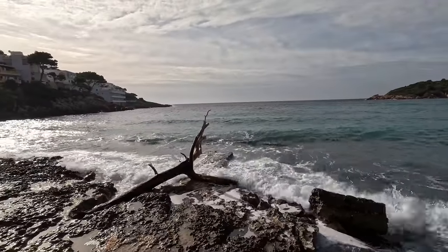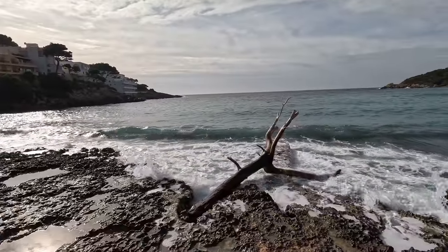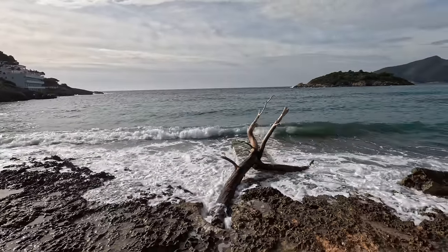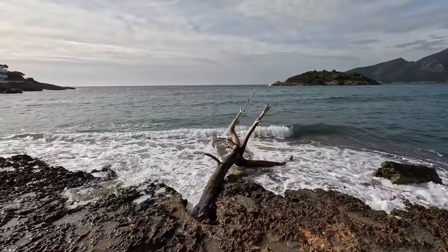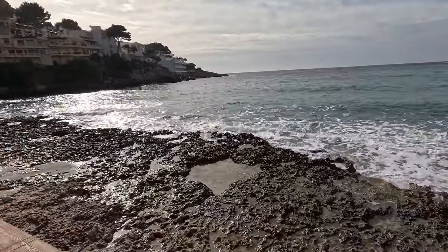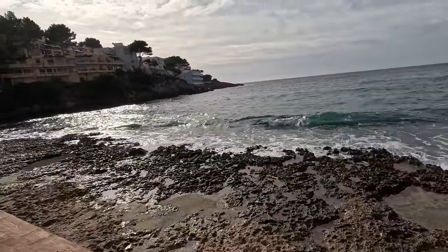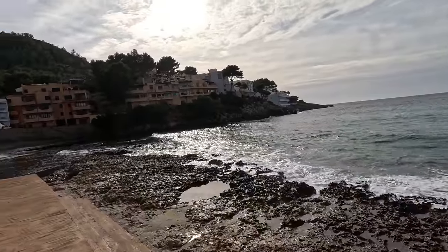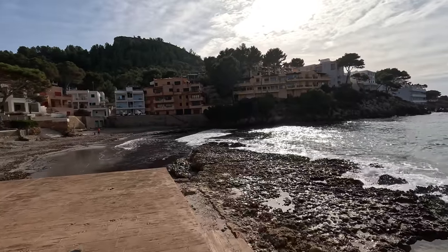Part of a tree here that's got washed into the sea and then washed on shore. It's safer there than it is in the sea. It would be a real hazard to shipping. Very rocky here. As you come round, there is another little bay with a small beach. Lots of seaweed.